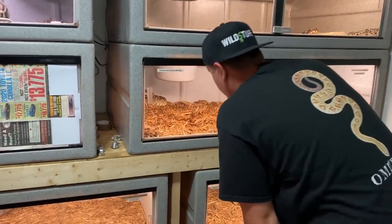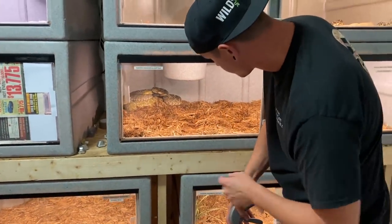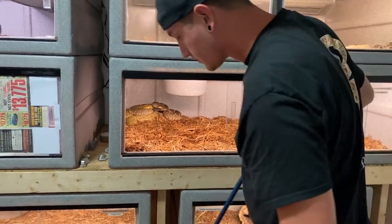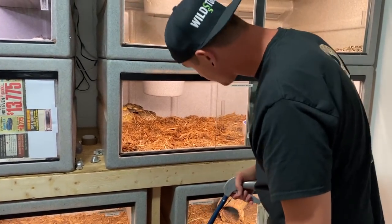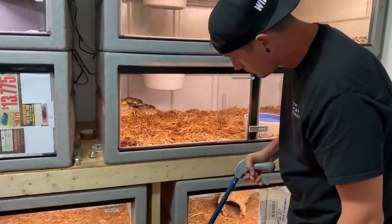So in here, we have the two Mexican West Coast rattlesnakes. We have Wasabi, the big male, and the beautiful female, which produced the babies. These guys are also getting jumbo rats. Nice big meal for them. Trip, trip, trip, trip, trip, trip.